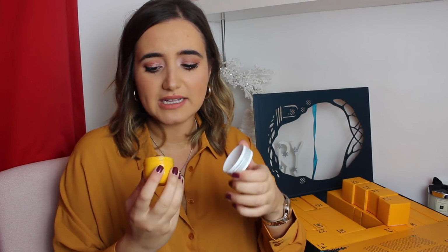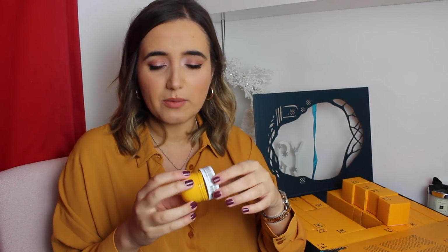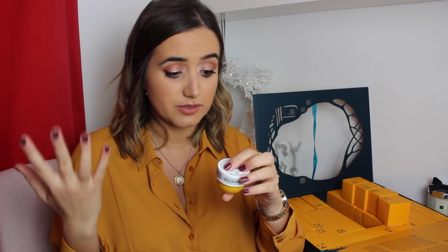Again, it is a sample size. I would say this is potentially a deluxe sample, but being a body cream, I think typically people use a lot of body cream because bodies are so long, but it is 25 ml, and it's just a great opportunity to try. It's a bit of a cult product, I would say, nowadays. Number 12. These are good sizes.